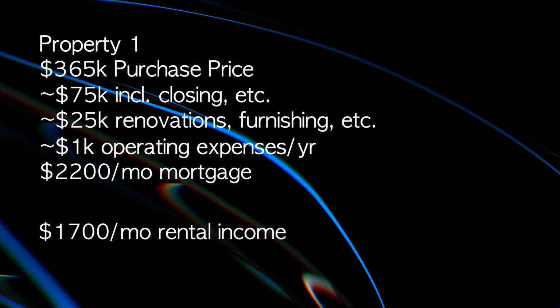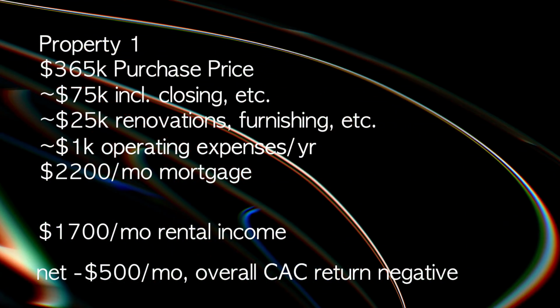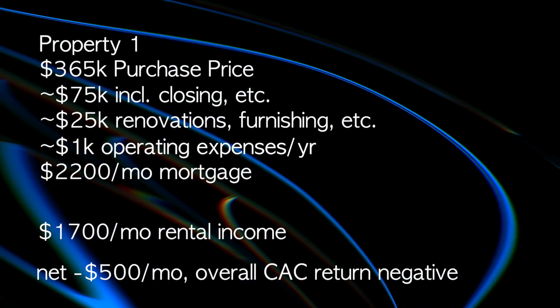So unfortunately, I've been losing money on the property, but it's short term, right? This is a short term review of my investment property profitability. So just bear that in mind.